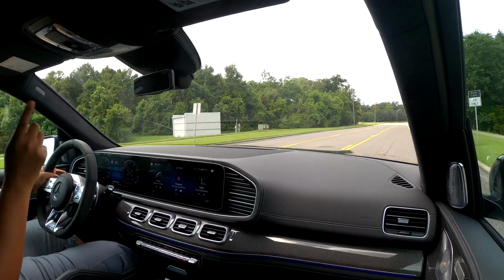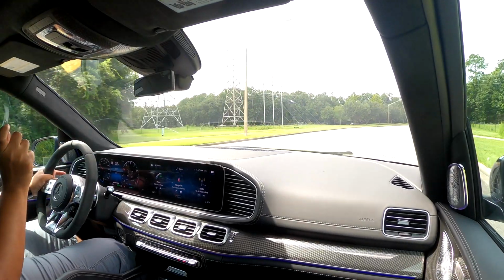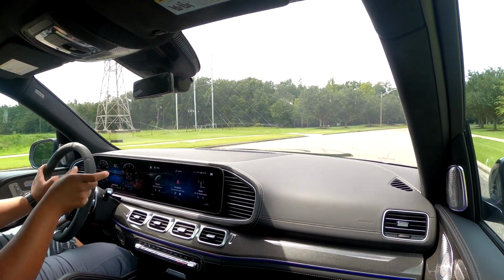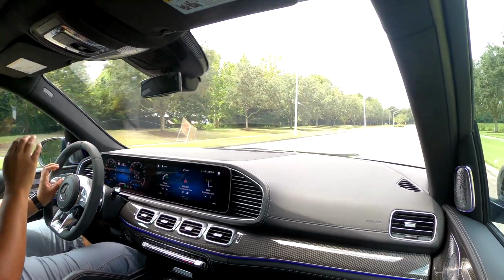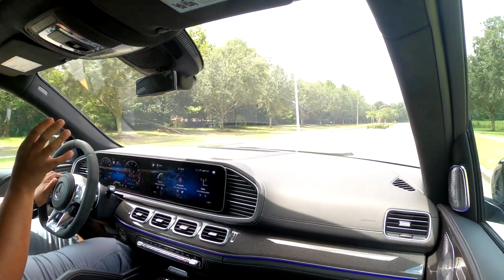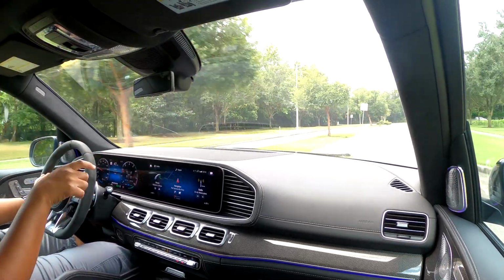But getting to additional numbers, fuel consumption is okay. I think it can be better. This, like I said, is a mild hybrid system on the car. It shuts off the engine a lot of times when you're driving, whenever it finds those optimal conditions. I averaged a little over 22 miles per gallon on the highway.